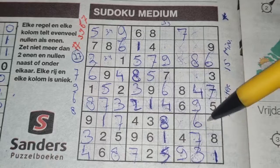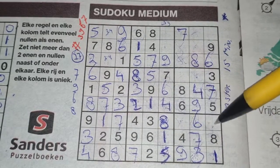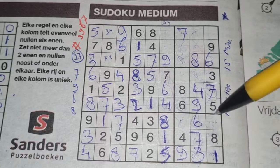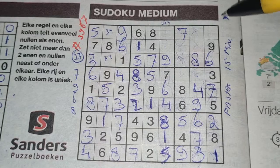Then two missing numbers in this big square. For numbers 1, the 2 is missing, 3, 4, and a 5 is missing. A 2 and a 5. We have a 5 there, no 5 there. The 5 should be here, and the 2 goes there.